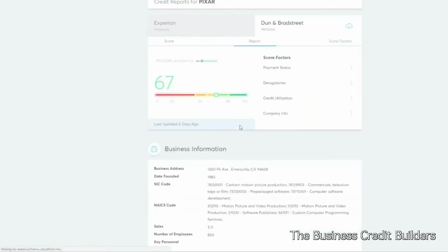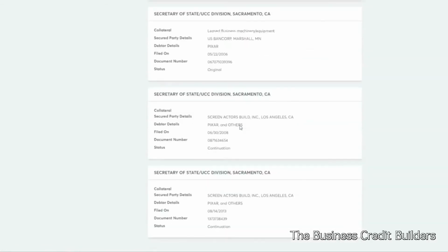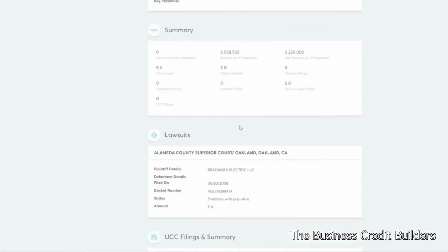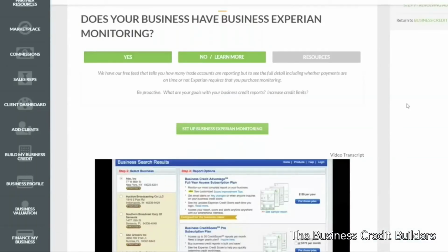You'll actually be able to see your report data too. Business information, summary data, lawsuits, UCC filings. You'll even be able to come in and see all your trade line information. And unlike $210 going directly to Experian and DMB, the Finance Suite gives you access to the absolute cheapest credit monitoring anywhere. It's $24 a month.